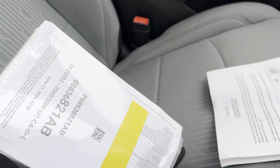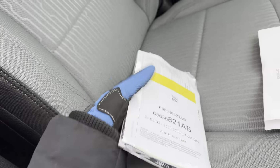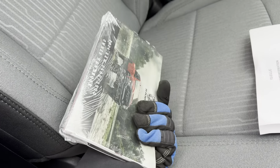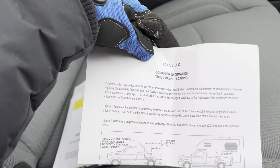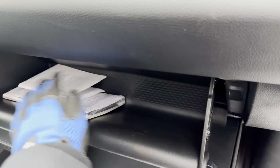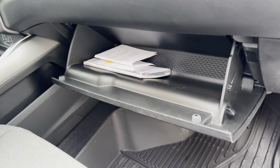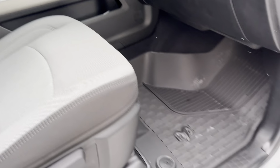It's just hidden behind there. And then a little bit, I don't ever really quite know what these are for, but that's there. And as well as our consumer information. So that's for like loading up a camper. All of that's located in your glove box. Then we do also have lots of extra room for many, many gloves. I feel like you could fit at least 10 pairs in there, depending on the size of the gloves.